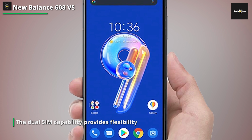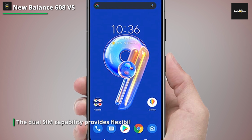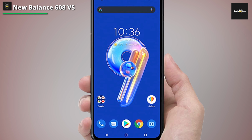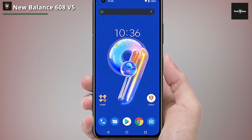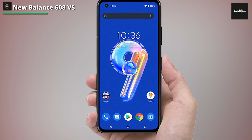The dual SIM capability provides flexibility for using multiple networks. The Asus Zenfone 9 cell phone in black, model AI2202, 128GB, is a reliable and powerful smartphone that caters to your multimedia and connectivity needs.